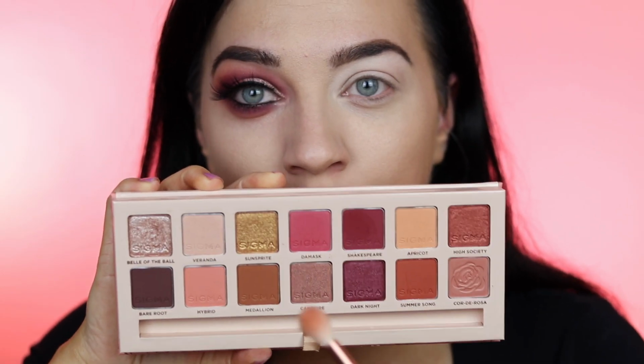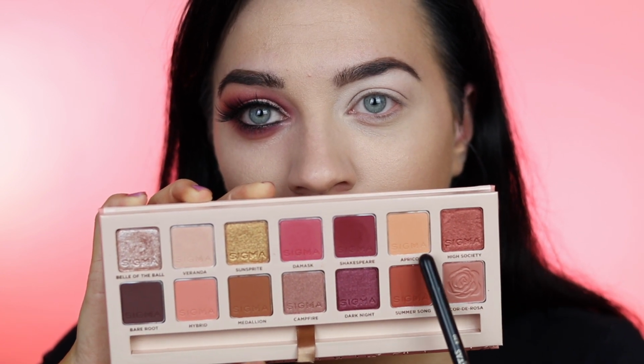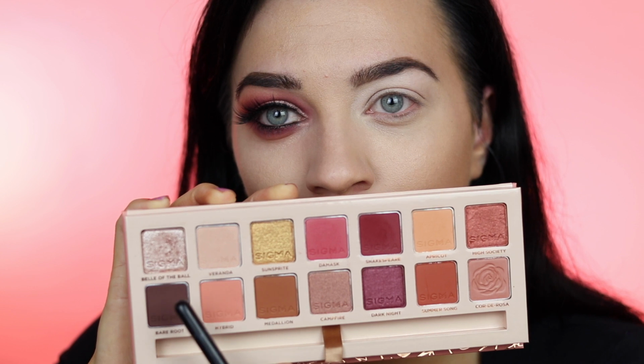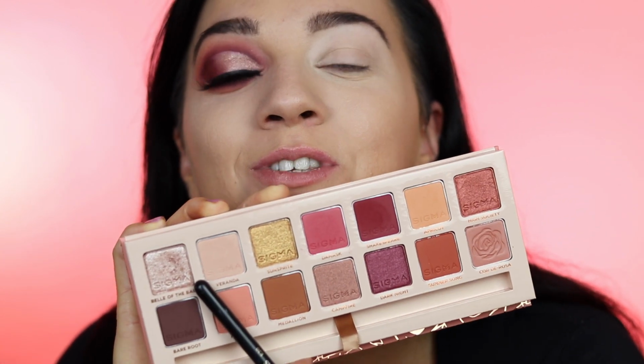So now that we have taken time to appreciate the beauty of the palette, I'm going to be taking a couple of different shades from it. I'm going to be working with Apricot, which is right here. I'm going to be taking a little bit of the pink shade, the reddish purpley shade, and then also the shade right here, which is the rose gold shade.